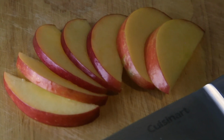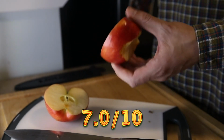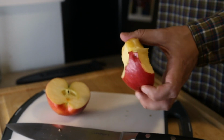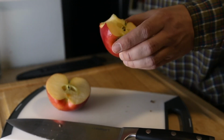I would give it 7 out of 10. Satisfying. But as I do more reviews and eat more apples, we'll see where this actually is. We're just starting the scale out now. So this is the apple to beat, for sure.